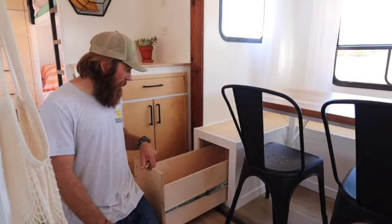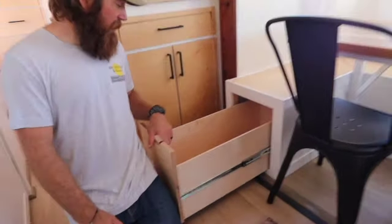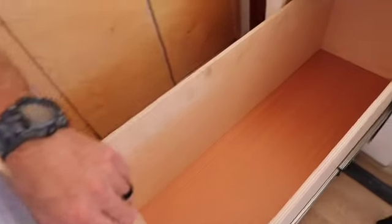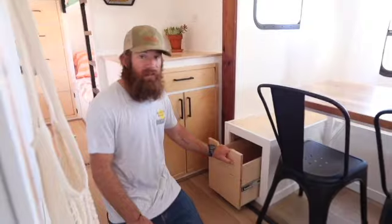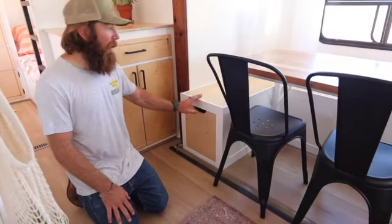And we're able to add this ginormous drawer, and this thing gives so much more space to their kitchen for storing, you know, just tons of things. So we're so stoked on being able to add those to them all.